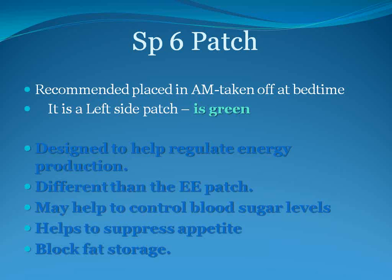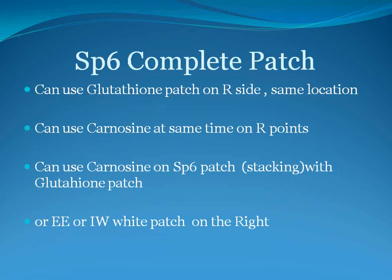It may help to control blood sugar levels, probably because of the way you may end up eating, but energy production, of course, does have to do somewhat with blood sugar levels. So if you have any kind of blood sugar imbalance, for sure keep an eye on it when you're using this patch. It helps to suppress appetite and block fat storage. I found it very helpful for cravings and for getting fuller faster.